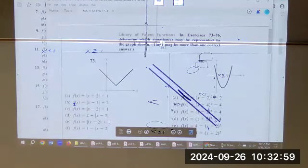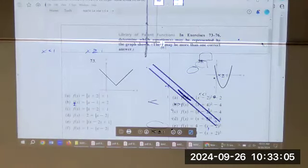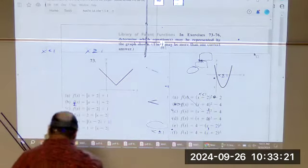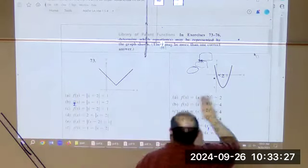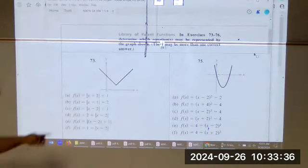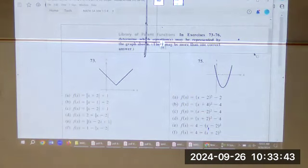So this is multiple choice. Determine which equation or equations may be represented by the graph shown. There may be more than one correct answer. So for 73 and 75, you have a single picture, and then you have 5 different possible equations that would represent that picture. You have to figure out which of those possible equations would fit that graph.